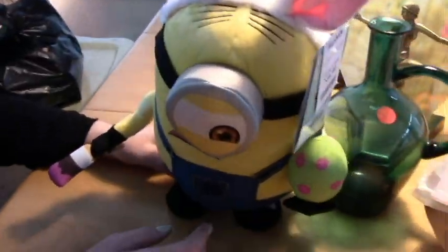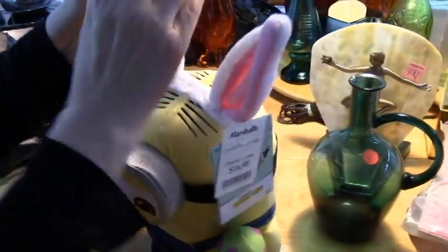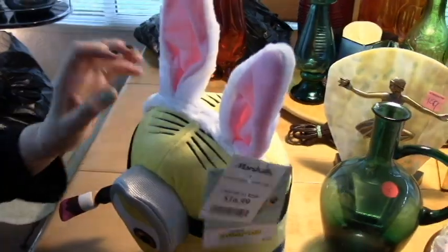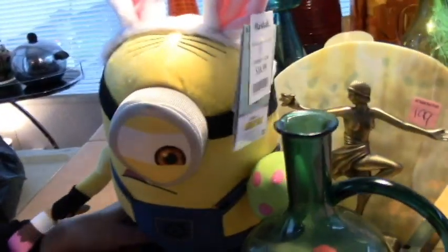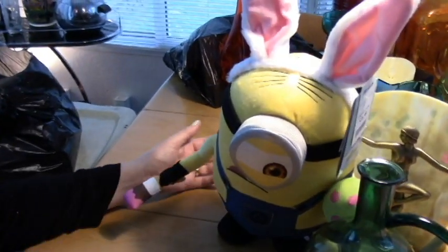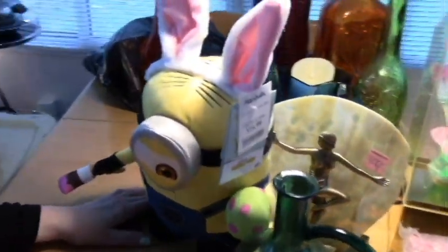All right. Isn't that awesome? See, I had to get him because he's got wire here. If I hadn't got this, I would have been kicking myself all the way home. I should have got that minion. I was a fool. I'm never going to have it in Seattle. So, there, I got that. Yeah, he's cool. At Marshalls.